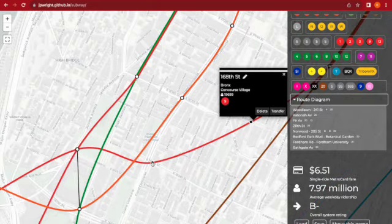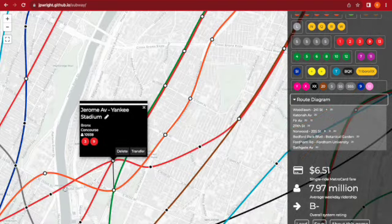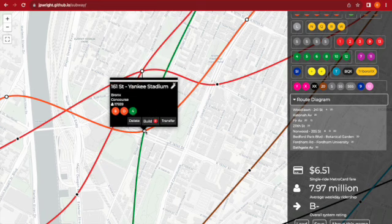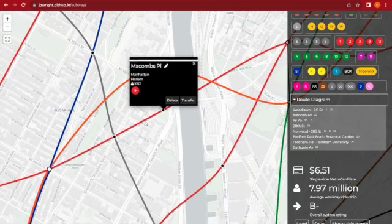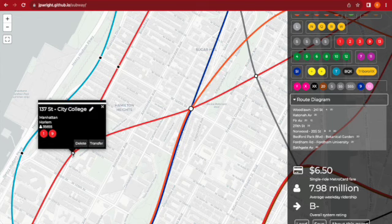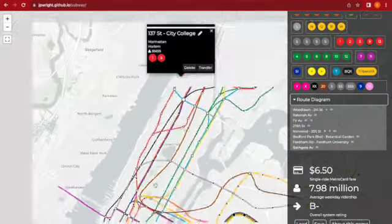followed by Grand Concourse, and then interchange with the 3 at Jerome Avenue, Yankee Stadium, where there's a change, as well as for the 3 to the B, D, and 4. Then Macombs Place. It should probably stop there at Frederick Douglass Boulevard, where there's a change to the Harlem Shuttle. Then 145th Street, where there's a change to the A, B, C, and D. And then it merges with the 1 at 137th Street, City College, making the same stops all the way down to Prospect Park.